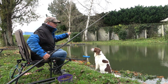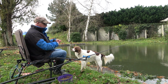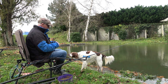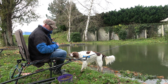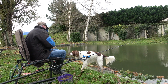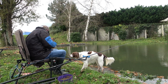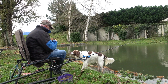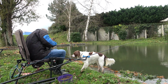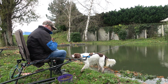Right then everybody, as you can see we're just using a very short pole, a couple of maggots, a size 16 hook, and this was the first float I pulled out, so this is the float that we're using. It should dot down. We've checked the depth, so let's put a couple of maggots on and see if anything is about.